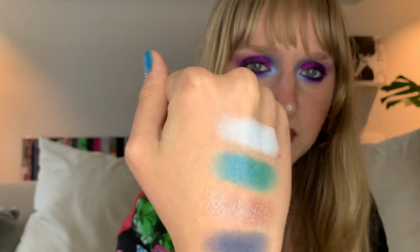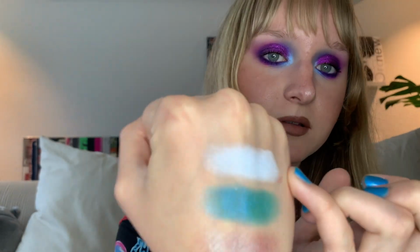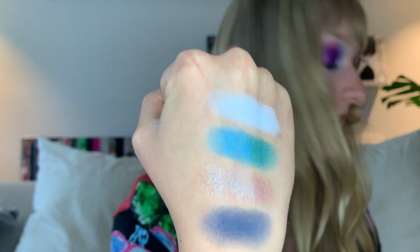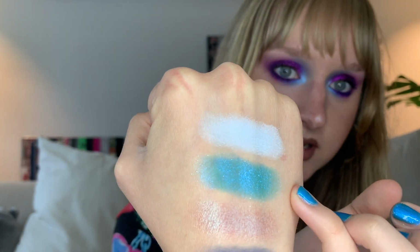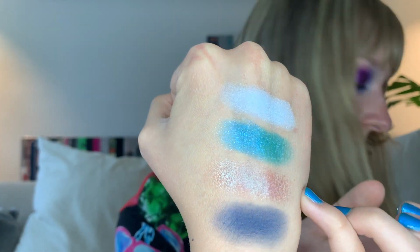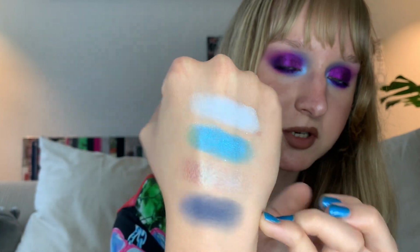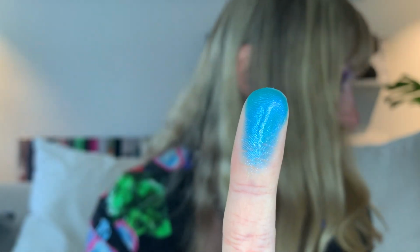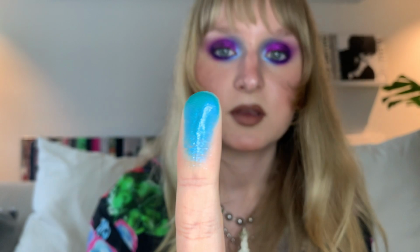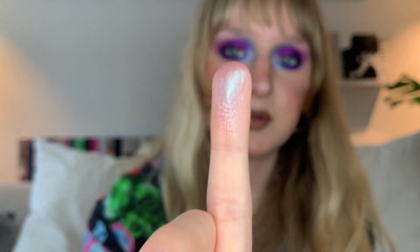Okay, so I have the swatches. Here's what basically all the palette looks like. So at the top here, the lighter shade, it is Icicle. Then under it we have Chili. This is Comet, and this is Solstice. I feel like the shimmers don't really swatch that well, so here's what Chili looks like on my finger, and this is what Comet looks like on my finger.